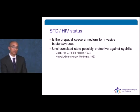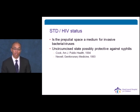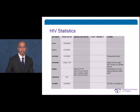But the game changer, as I had mentioned before, is basically sexually transmitted diseases, particularly HIV. The preputial space is a potential warm, wet, and lymphatically rich medium for invasive bacteria and viruses. Ironically, there is literature that basically can confirm that being uncircumcised may protect against syphilis. Your various different sexually transmitted diseases, HPV, HSV, have been shown to be increased among uncircumcised men, but HIV, again, is the big news of the day.